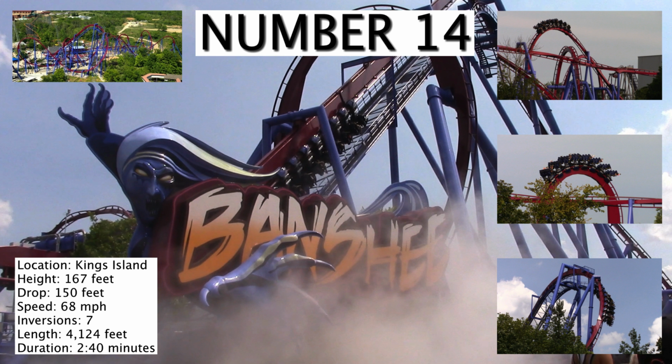Number 14 is the Banshee at Kings Island. This is the latest B&M invert to be built, and is the longest in the world. It's the only B&M invert in the United States that doesn't have a pre-drop, and it's a really spread out ride, so it sends you through 7 inversions. And the last one especially is the killer because it rolls through it very slowly. Definitely one of my favorite inverted roller coasters.